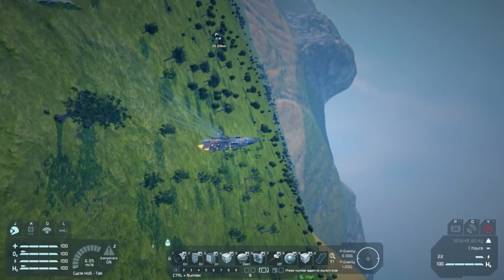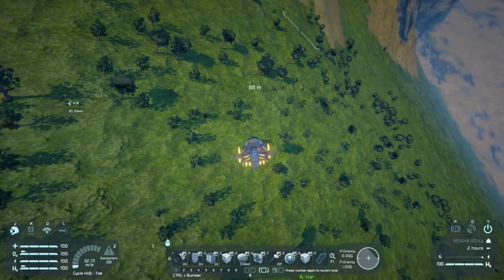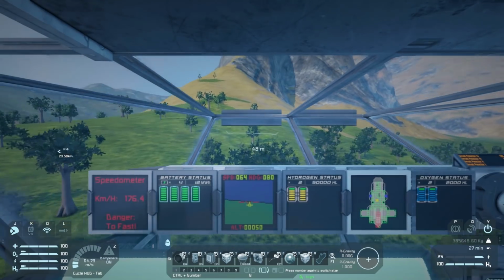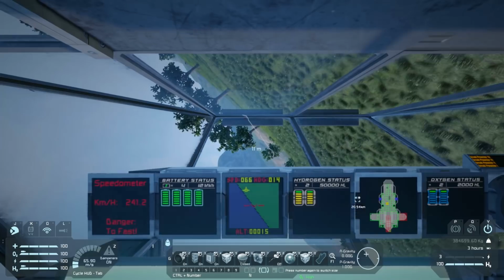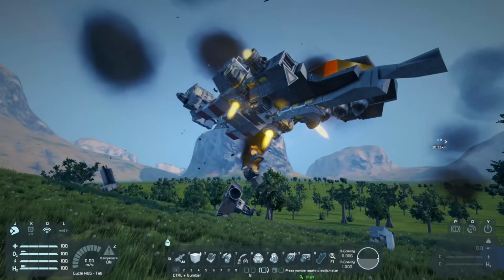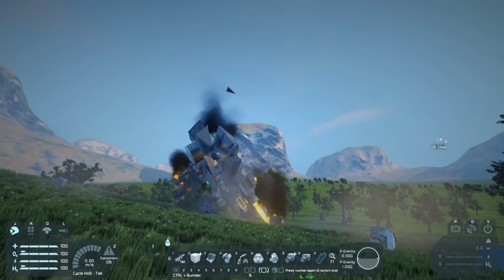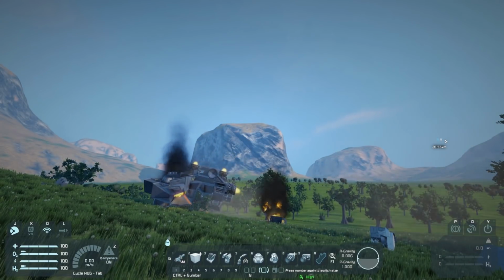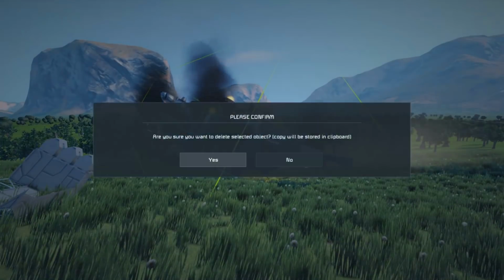Can we not separate these? There we go. They're separated. Whoa, that was close. Oof. That was a very close... Oh dear. I hit a tree. Well, that was an accident, wasn't it? I mean, you guys get to see a crash test of the Starship. Whoops. Well, nothing's perfect there. Okay, let's reset back rather quickly.